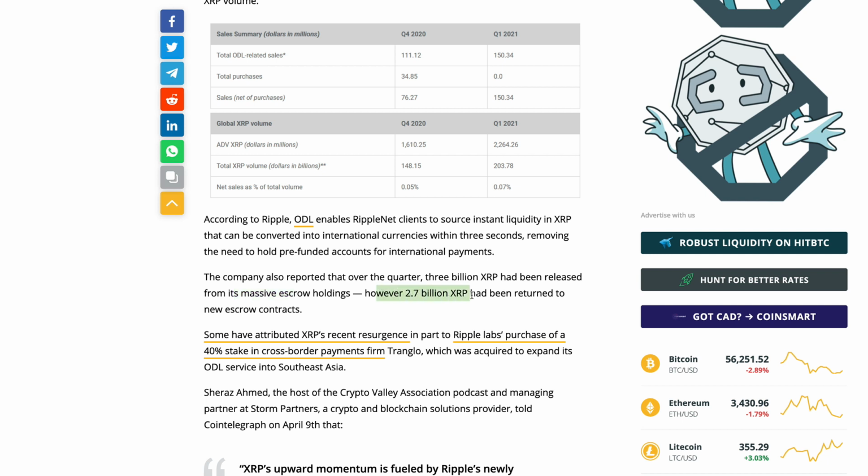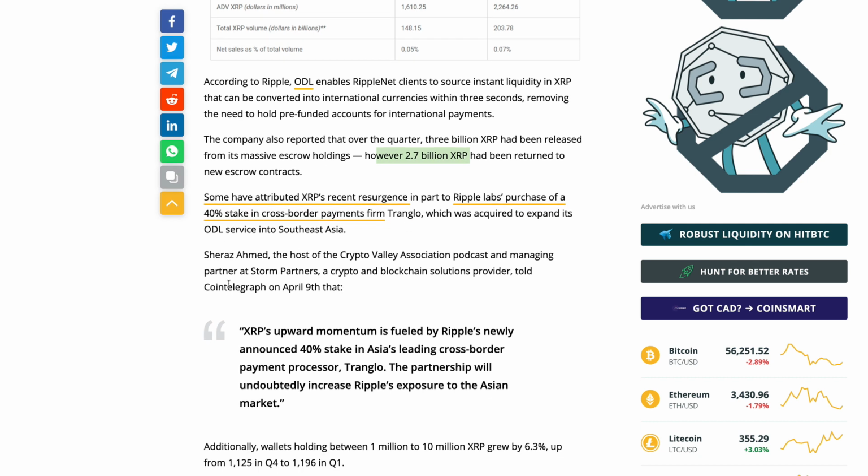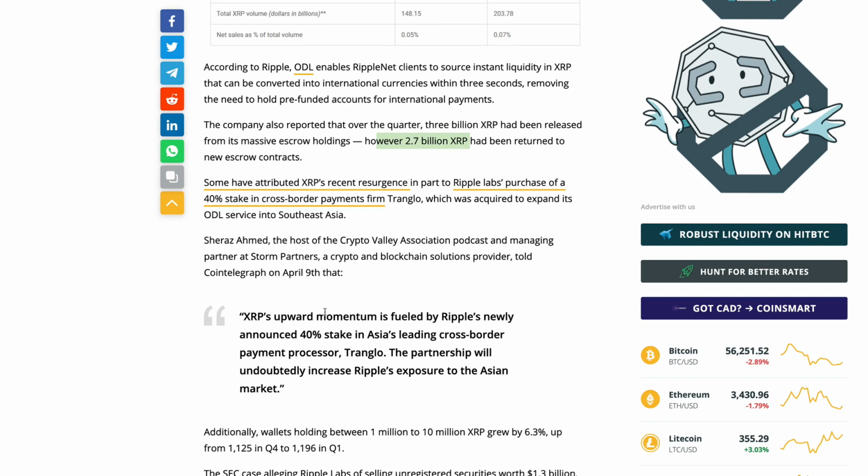So most of it was returned to the escrow, meaning that at this moment in time, there is no need for that XRP because the ecosystem is still too small. Some have attributed XRP's recent resurgence in part to Ripple Labs' purchase of a 40% stake in cross-border payments firm Tranglo, which was acquired to expand its ODL service in Southeast Asia, and so on and so forth.